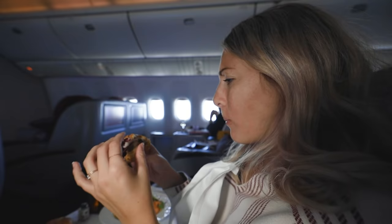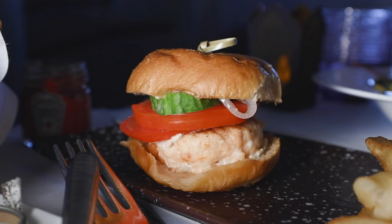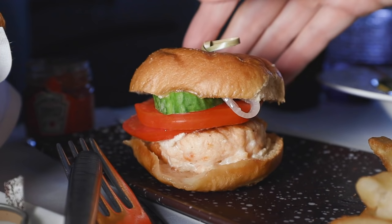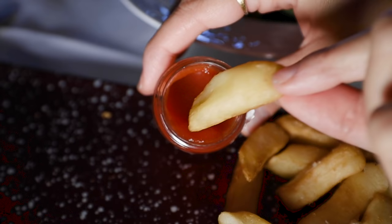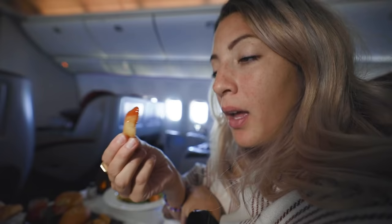Is it good? This is a salmon slider, and even though these sliders are quite simple, it's not like there's anything fancy in them, they're just super good, much better than you expect them to be when you are at 12 kilometers altitude. What about the fries? They're good, really good, with ketchup. Look. Really? Are they actually good? Mm-hmm. They look a bit dull. Well, they are soft, but I like my fries that way.